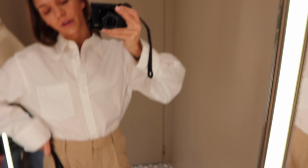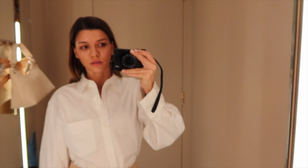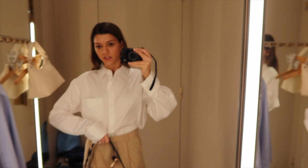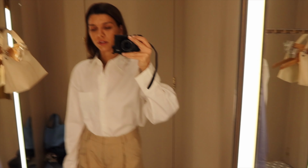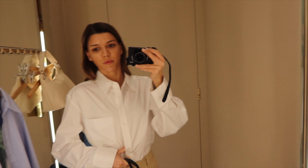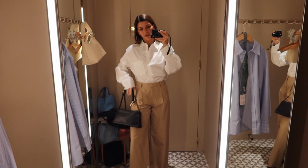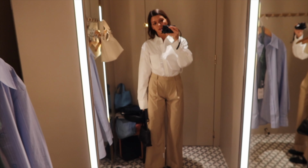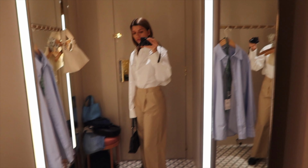That's my next outfit. I'm trying this white oversized shirt, and I think it's one of the best quality shirts that I've seen on the high street. Other Stories might be a bit more expensive than Zara or Mango, but definitely better. It feels like a proper shirt fabric, like the guys wear, because some of the women's brands could be a bit too feminine. And I am styling it with the tan trousers for a spring summer outfit for work.